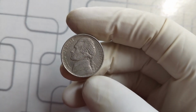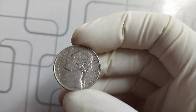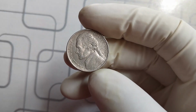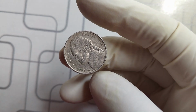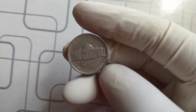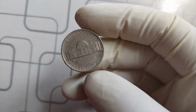Imagine holding an ordinary nickel in your hand. It's something most people would overlook. Yet for collectors, that same coin, if flawless and rare enough, is worth more than $73,000. That kind of value is mind-blowing. It reminds us of the incredible hidden treasures that might be lurking in plain sight. This is why coin collecting remains such a thrilling and rewarding hobby. Every coin you examine has the potential to reveal something extraordinary.